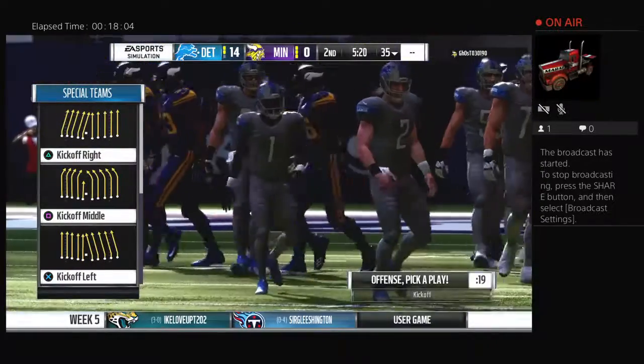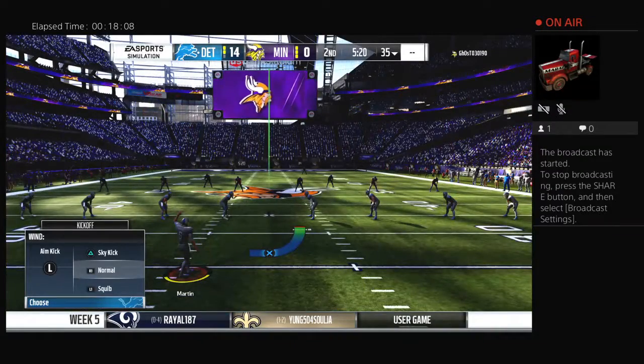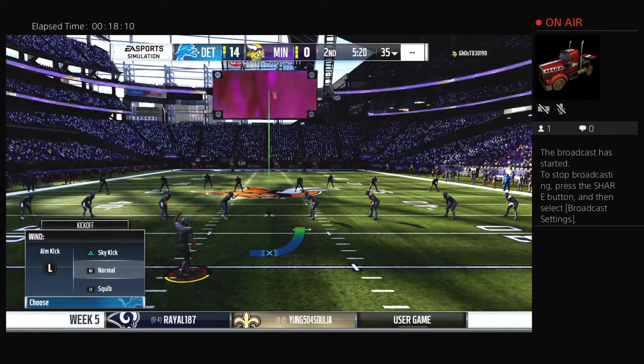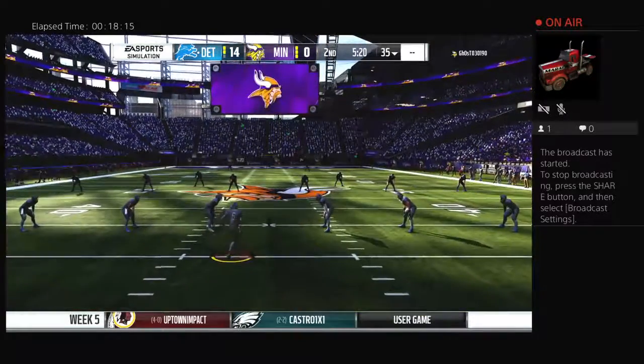Touchdown. Extra point right down the middle. And that'll make the score 14-0. Martin, the punter, now out to kick it away.